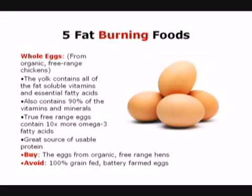Now the reason why I say whole eggs is because the yolk actually contains all of the fat-soluble vitamins and essential fatty acids. It also contains 90% of the vitamins and minerals you'll find in an egg, and true free-range eggs contain 10 times more omega-3 fatty acids than eggs from battery-reared hens. And again, it's another great source of usable protein, but you really need to be getting the whole egg, not just the whites. You've probably got the idea by now. We need to be buying eggs from organic free-range hens and totally avoiding grain-fed, battery-farmed hens. We don't want their eggs at all.